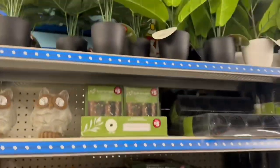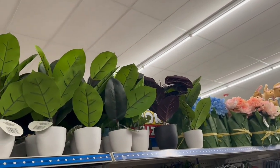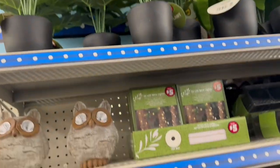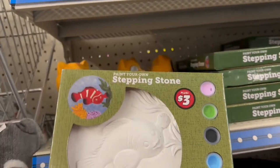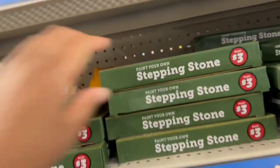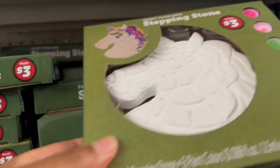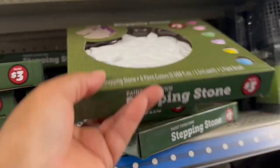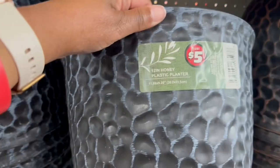Girls, come this way. Mama, go down that aisle. I'll show you the plant for $5. I've got some of these before. They're nice. $5 plants. Oh, stepping stones that you can paint. Oh, and they got the unicorn one too. These are cute. Get the kids to paint them and put them in the yard. LED lights. Well, these are some nice planters. All you gotta do is drill a hole in the bottom.